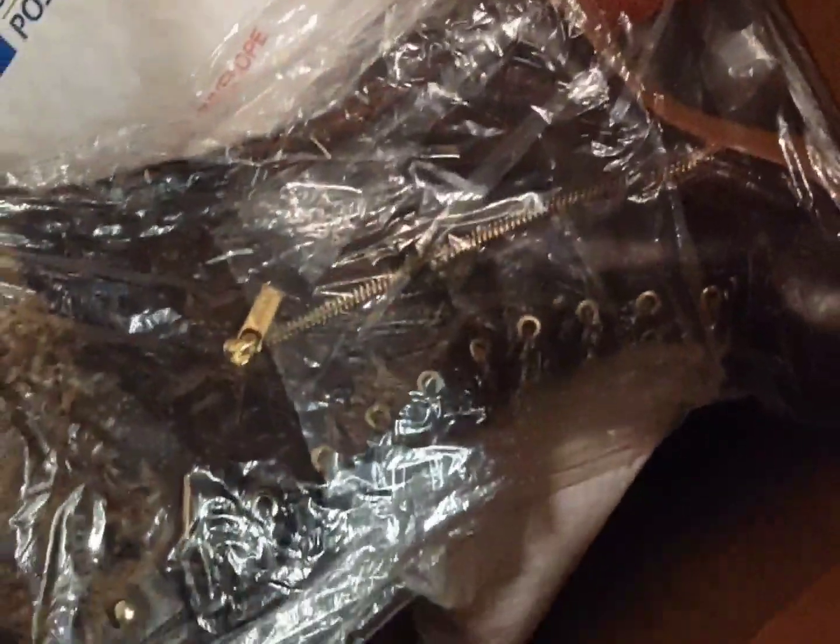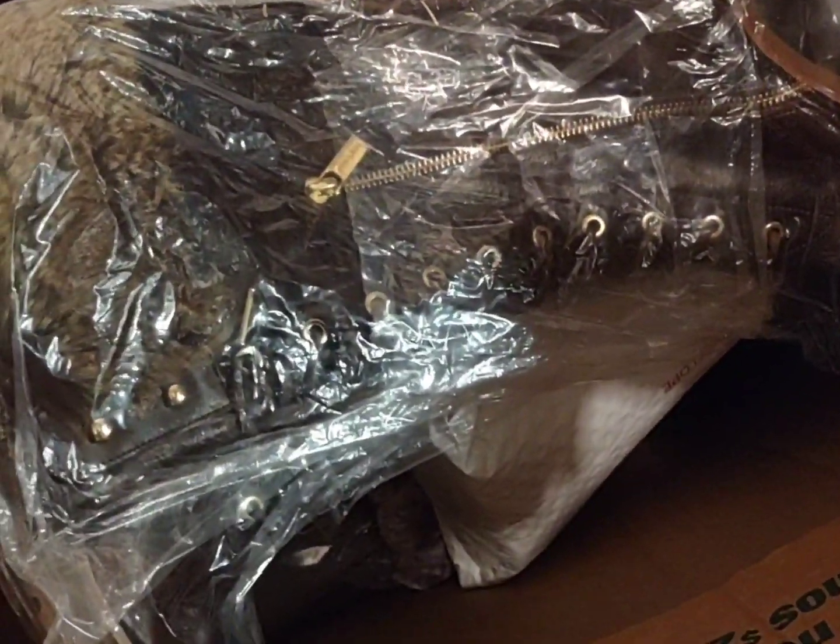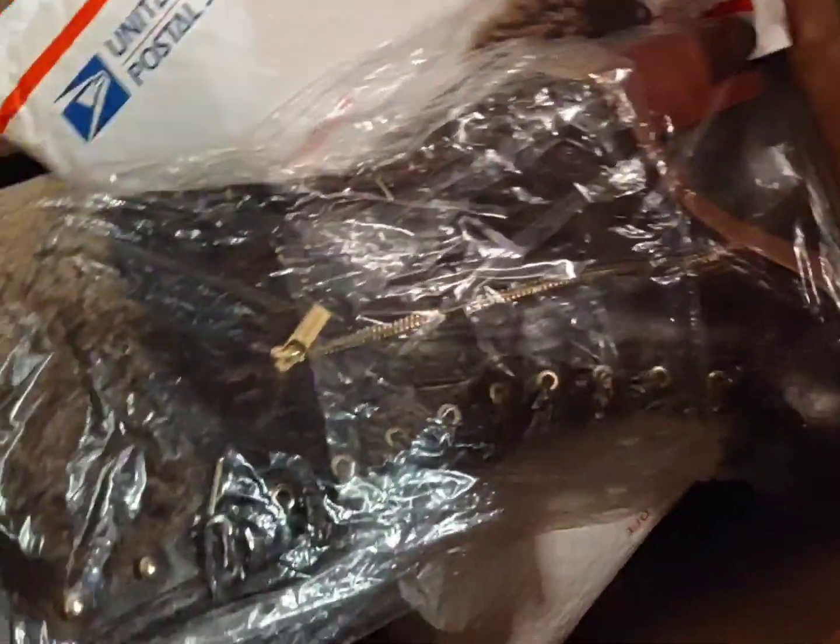Wow. This is a pair of Michael Kors furry stacked heel boots. I so thought that they would do better. They do have quite a few scratches on them. You can't see it from this point, but I disclosed all of that.